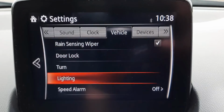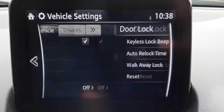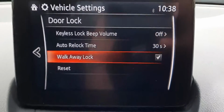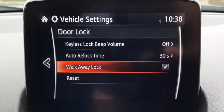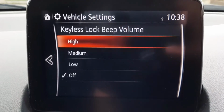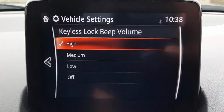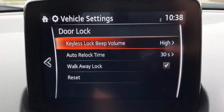Vehicle settings, so rain sensing wipers, door lock, turn, lighting. So for example, door lock, I'm going to activate the walkaway lock. So when I walk away from this car with the keys on my person, the car will lock. And I'm going to turn the keyless lock beep volume up, and it will also bleep, so I know that this car is locked as I walk away. One less thing to do.